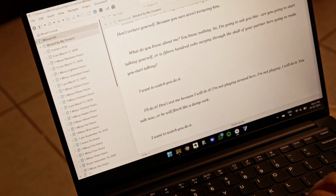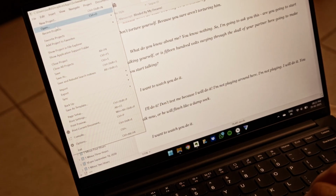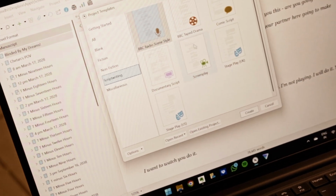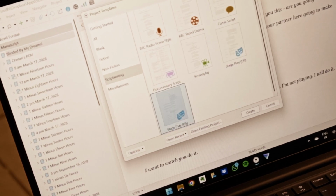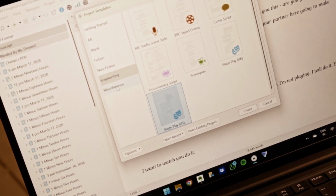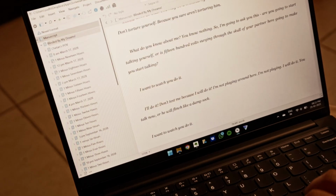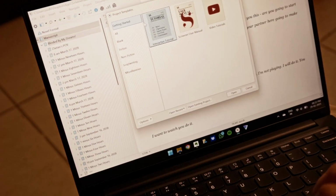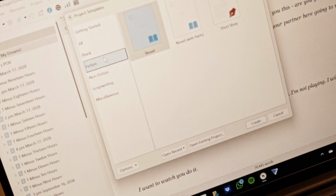Now this is very plain and simple. But what if I need to write a screenplay? Look at this. You have a BBC radio scene style. You've got a screenplay. You've got a stage play for the UK and the US. I have no idea how they're different, but hey, if you know how they're different, you can just start writing. Or what if I need to write a poem? You can even write a poem or something else. And it just starts formatting everything the way you're writing.